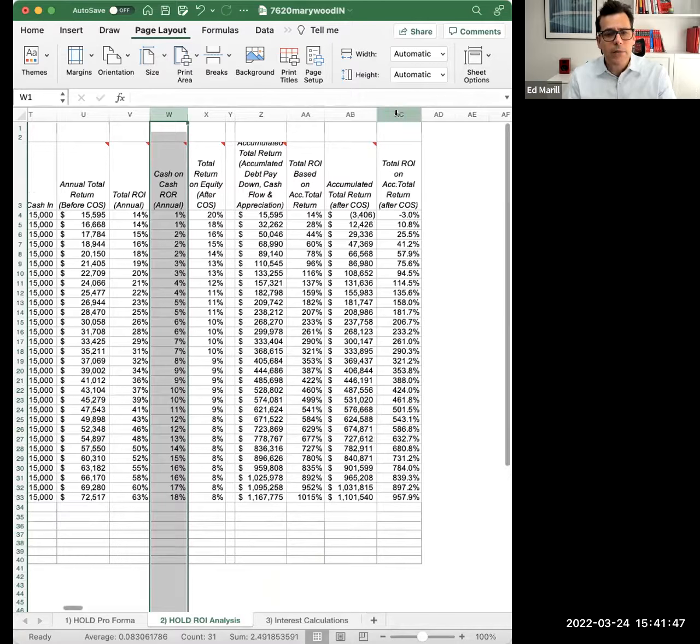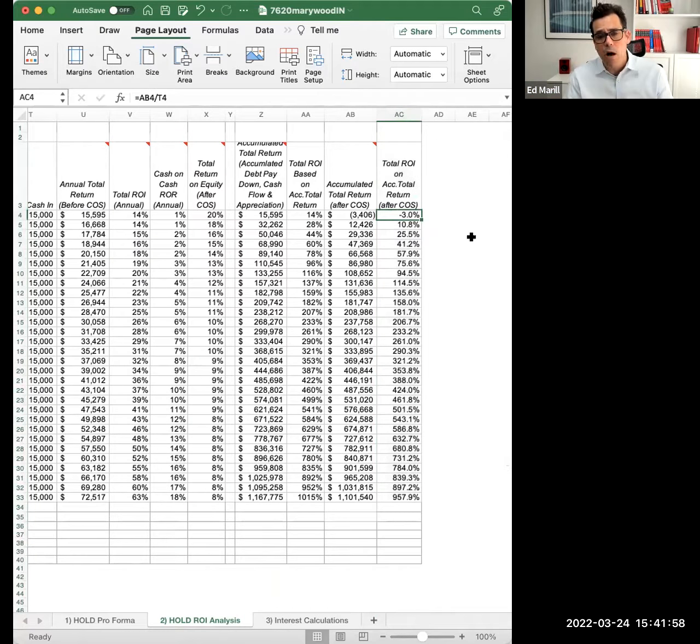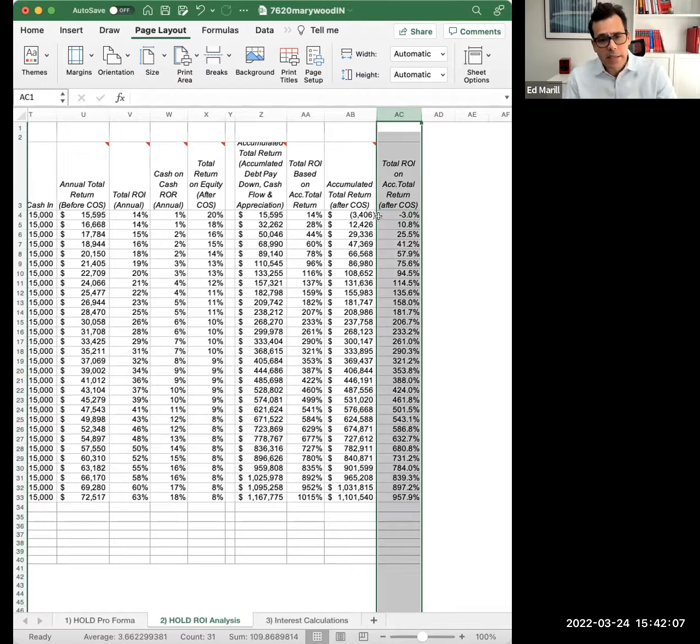And that's this number here on this last column. Now when it says after COS, that's after cost of sale. That's assuming you had sold it that year. So the first thing you can see is almost all real estate, you don't want to sell it the year you bought it because you'll lose, because you have to pay for all the stuff to sell it, right? So no one should be surprised by that. But this is the true measurement, and that's why it's the last column here, of how this thing is going to perform over time, right?